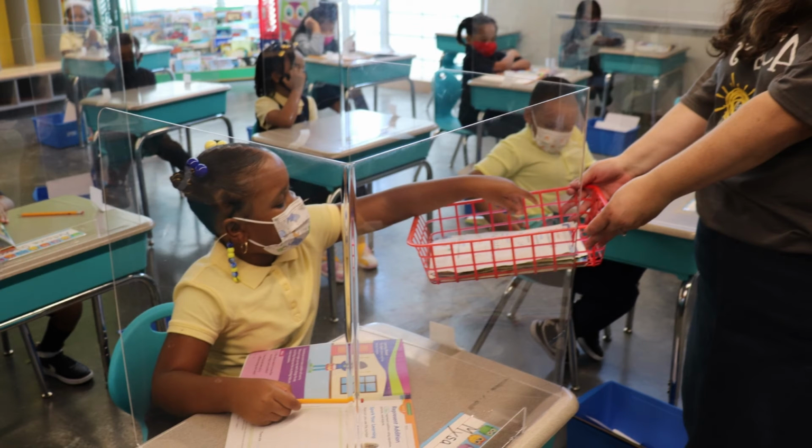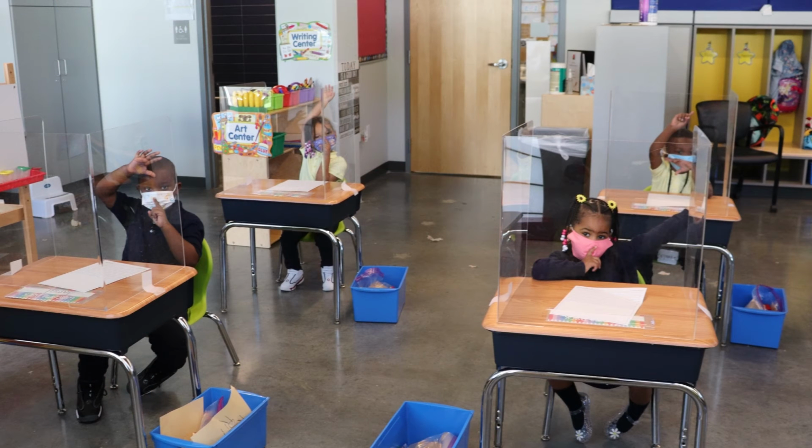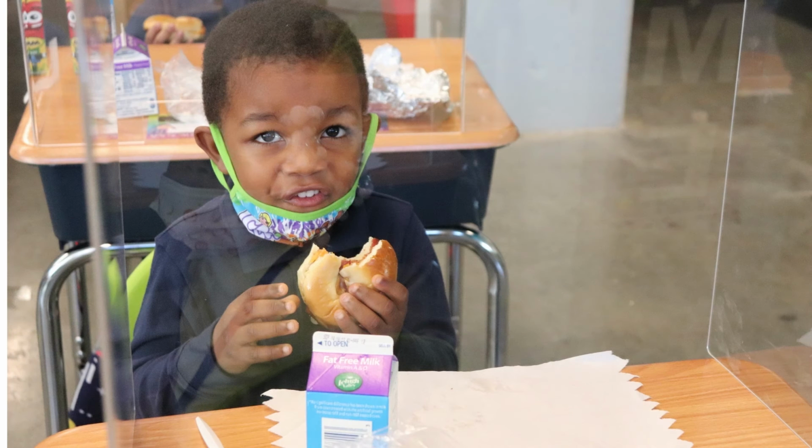Also, students are seated at individual desks that are spaced apart. Each desk has an acrylic desk shield that serves as a barrier for each child. Masks worn by students and staff are only removed for eating.